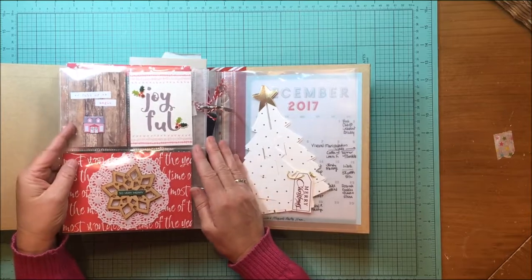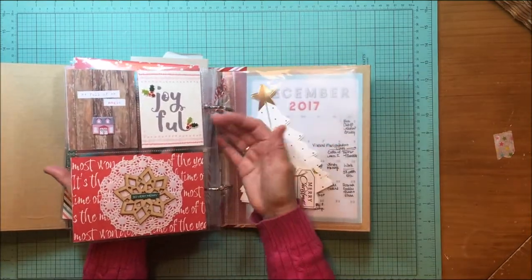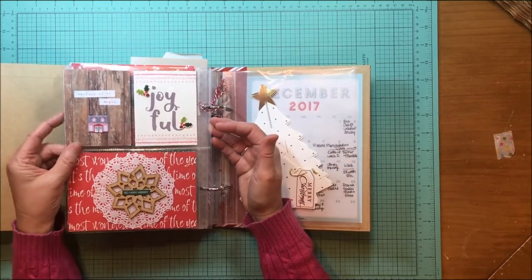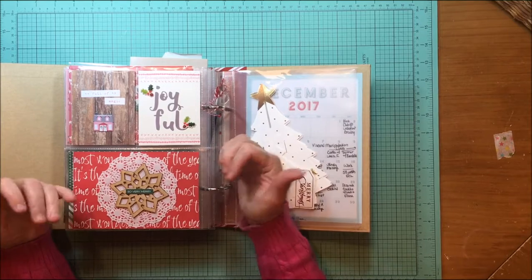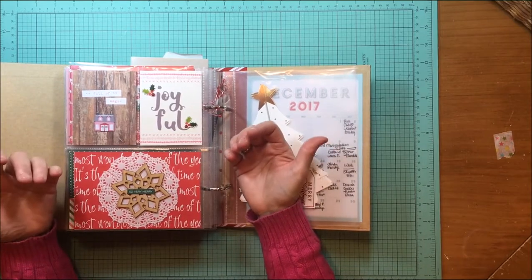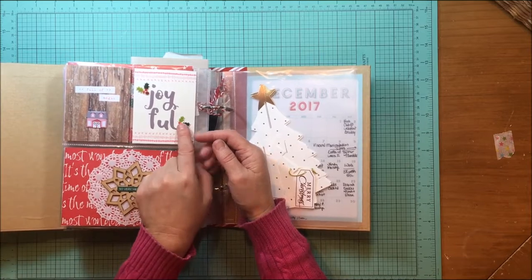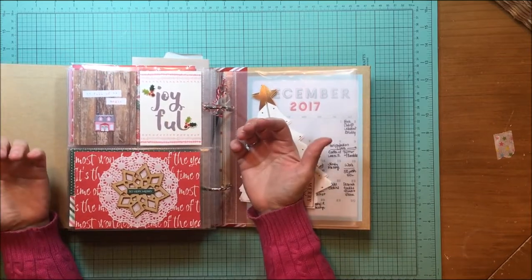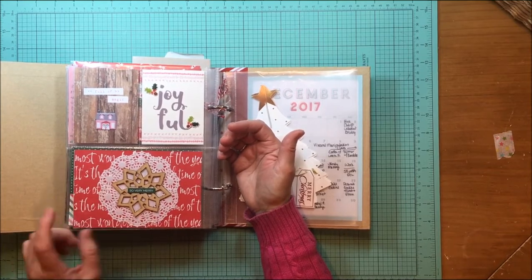And then on the back, I had this extra space because I expected to take photos and I didn't. So I just put in some cards that sort of signified the season to me. This one says full of magic. Here's a house. This one says joyful. The season is so joy-filled for me. And then here's a little Elf Studio wood veneer snowflake on that.